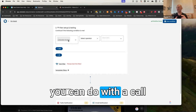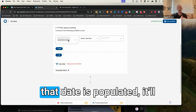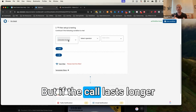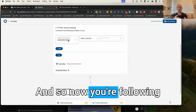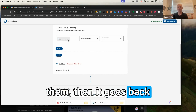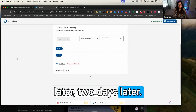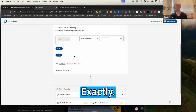So what you can do with a call duration parameter is if that date is populated, it'll drop them off for a couple days and then they show back up for another call. But if the call lasts longer than 2 minutes, then it drops them off for a week. And so now you're following up more often if you're not able to reach them. But if you are able to reach them, then it goes back to your weekly cadence. I like that. It's not just all or nothing. It's if this happens, then show them 1 day later, 2 days later. But if this happens, wait a week. I didn't know that. So that's really cool. Exactly. Okay, so that's filters.